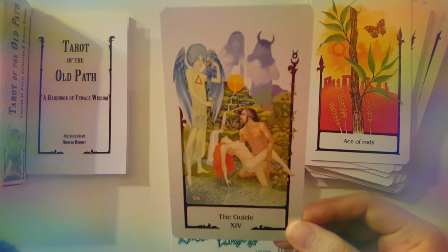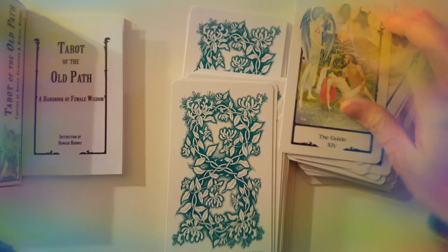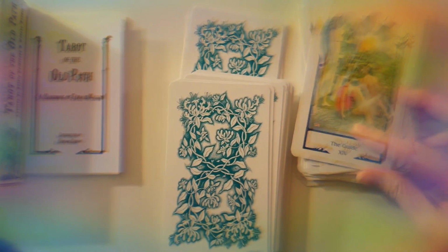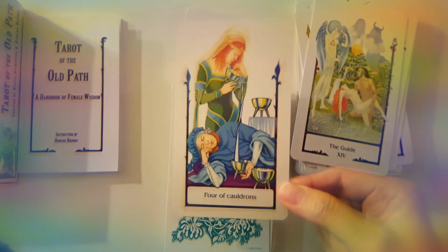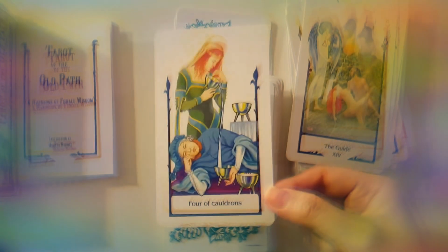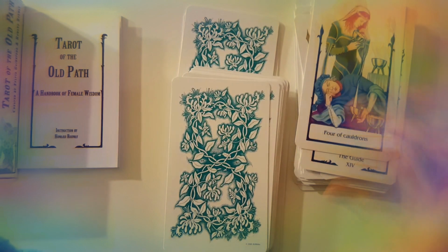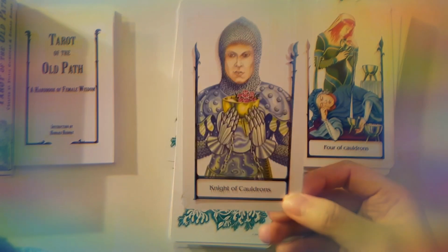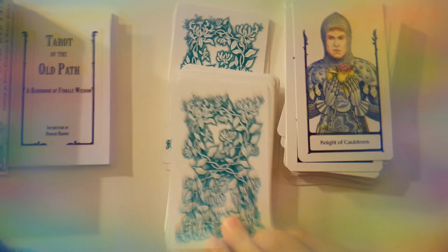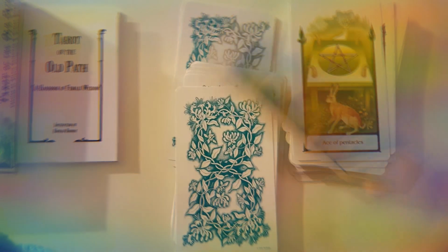And I like it. I love staring at it and trying to interpret what it means. I feel like there are so many layers behind it, and that, in my opinion, makes art really juicy, when you can interpret it in a gazillion different ways and have it add up to all sorts of meanings. Four of Cauldrons. Knight of Cauldrons. Ace of Pentacles. Ooh, yeah, I like that.